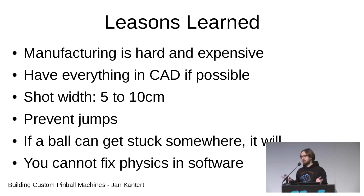Have everything in CAD if possible. And it's nice to notice that parts hit each other before building them, because then, okay, which one do we throw away? Happens. I mean, most of the time it's hard to fix them.